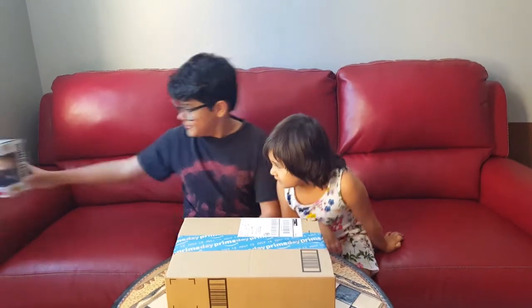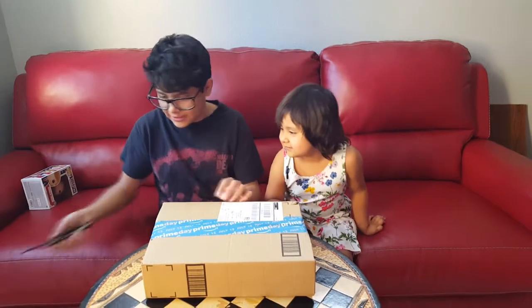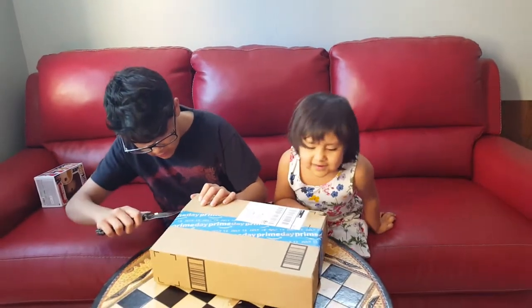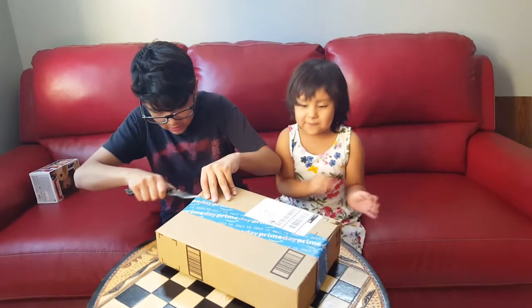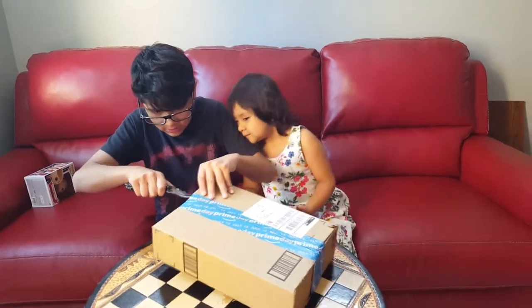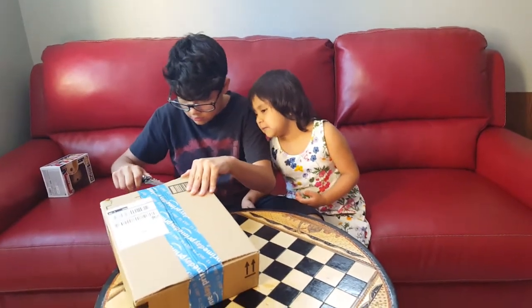Okay, let me take my favorite pop figure off. Okay, Bubba's not going to look at it, you have to look at it. What's inside here? Let's find out. Yeah, let's find out. Let me just cut this open. Cut that open. Let's see, we got.